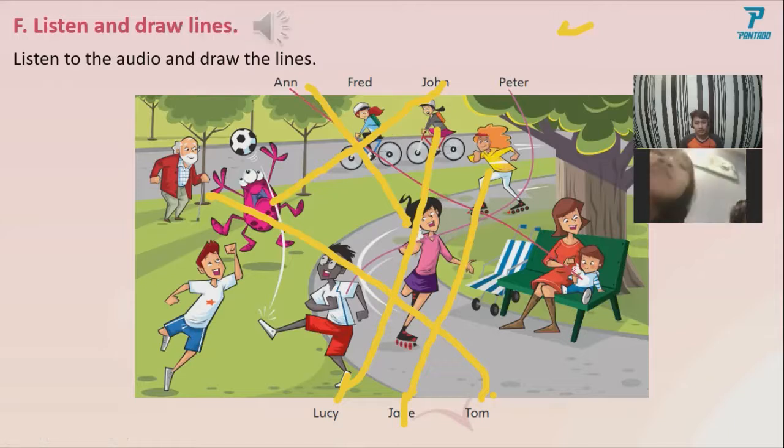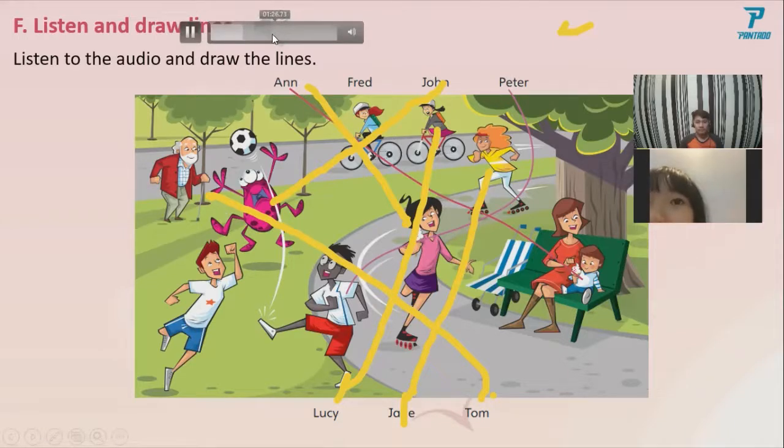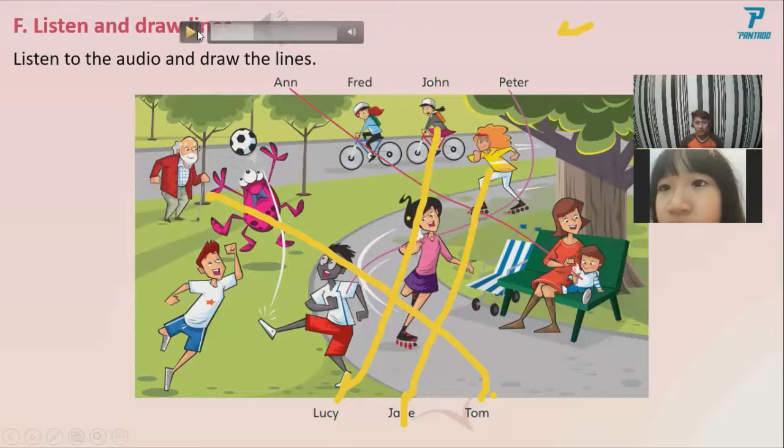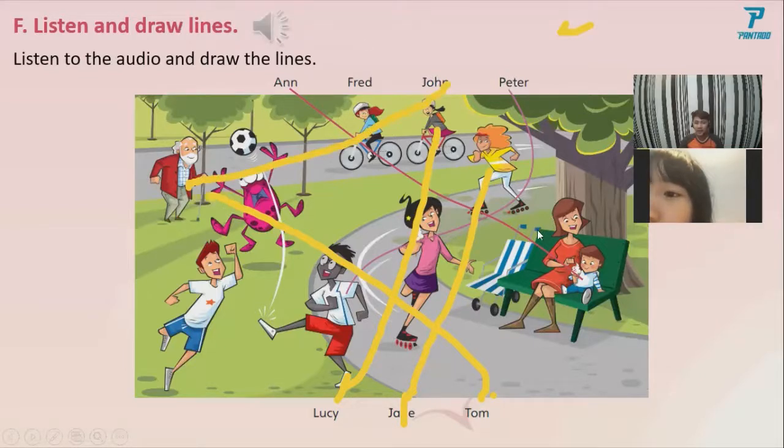Can you see the line? Okay, after this part. This is an example. Now you listen and draw lines. One. Who's that girl? The one who's eating an ice cream? The small girl on the green seat. Okay, the small girl on the green seat. Yes. That's why it's yes, the small girl on the green seat. Okay?